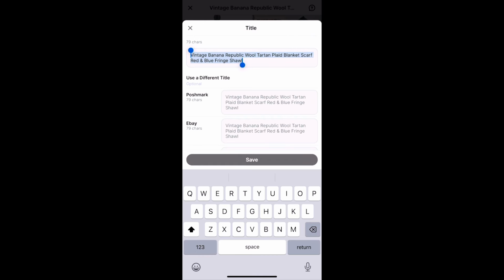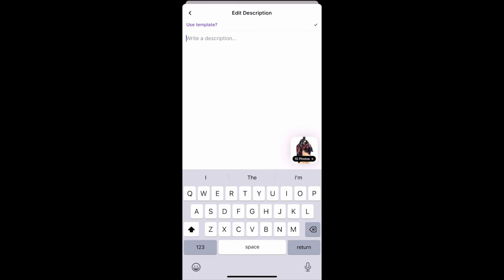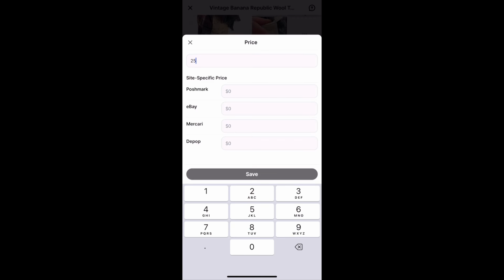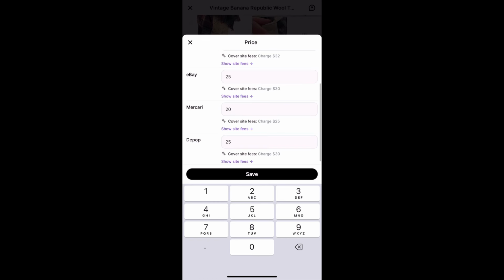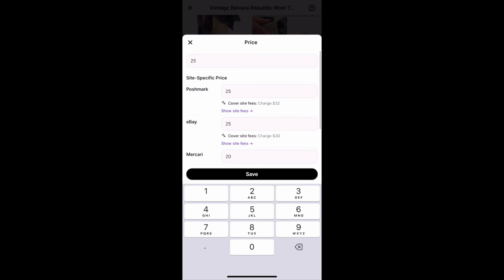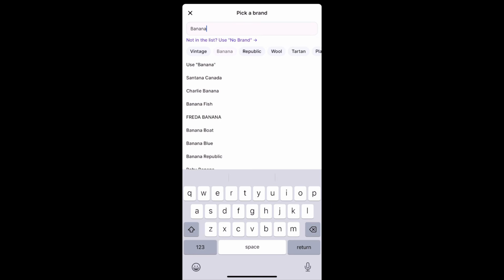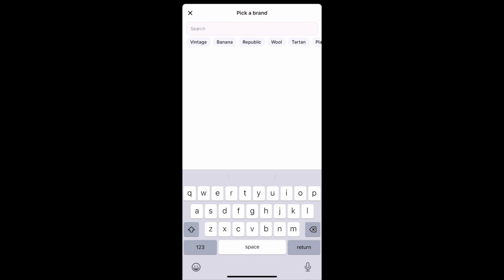I'm going to copy it, like I said, for Depop, and I'm going to paste it into the description. And then I'm going to click the back button and go up and fill in the other things, like my price. So that's the next thing I fill in. And you can see I put the price in at the top, and it allows me to change the price for each site. And I usually go lower on Mercari because there's no seller fees, and Depop a little bit more. Now I'm going to choose my brand, and it automatically populates your title.